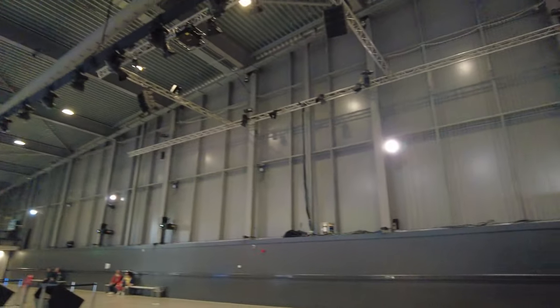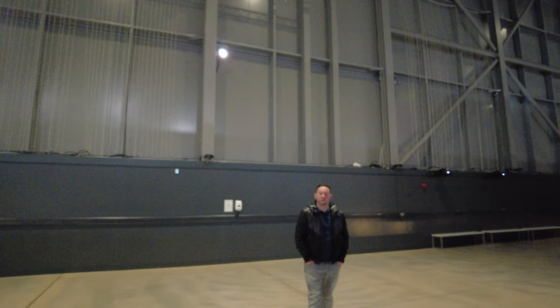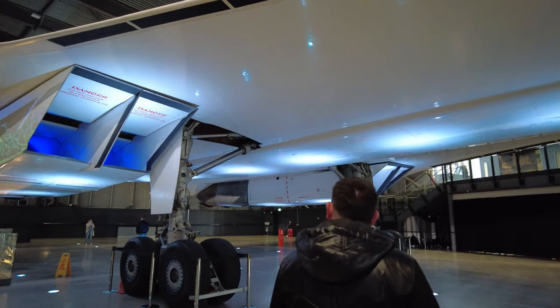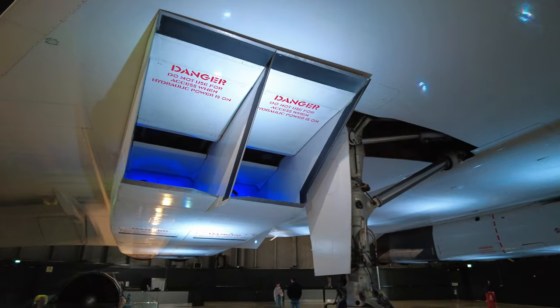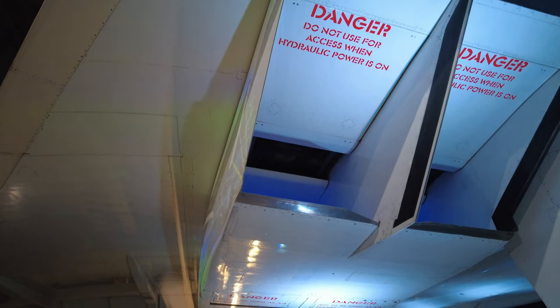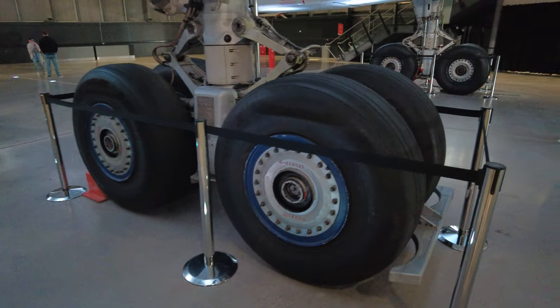Like, literally, that's what it's like to be under a plane. Have you ever stood under a plane before? No. Why don't you? Because you can. These engines, though. This is where it sucked the air in, wasn't it? See, the tyres aren't as big as I thought they'd be.